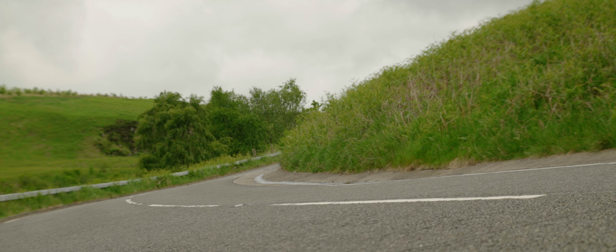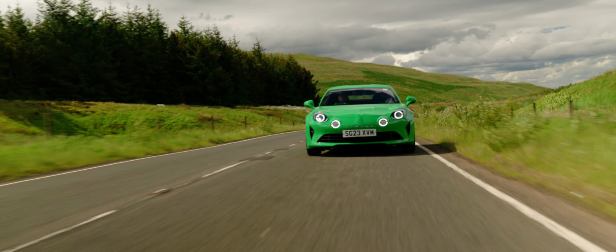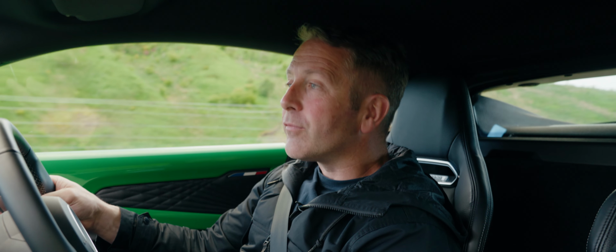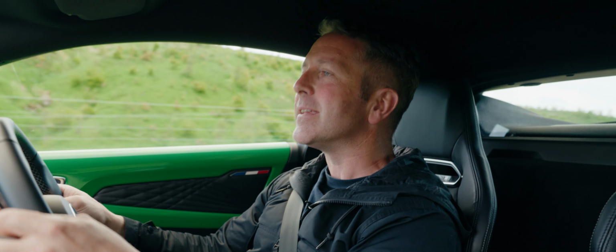In 2019, they brought out the S model with even more power. This example here is the GT, which is certainly comfier for someone in their mid-20s, give or take a couple of decades. Now the car's built in Normandy in France, which is northern France, in a place called Dieppe, and that's where Renault have always had Alpine based.